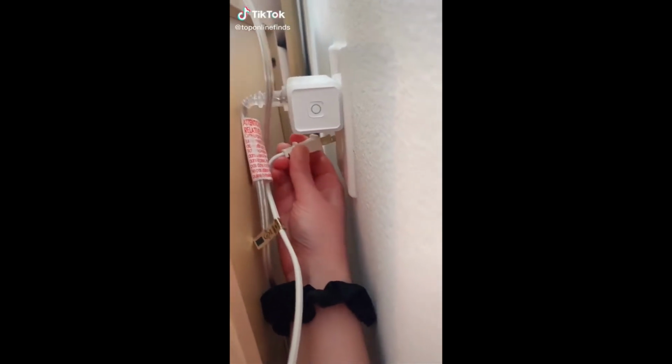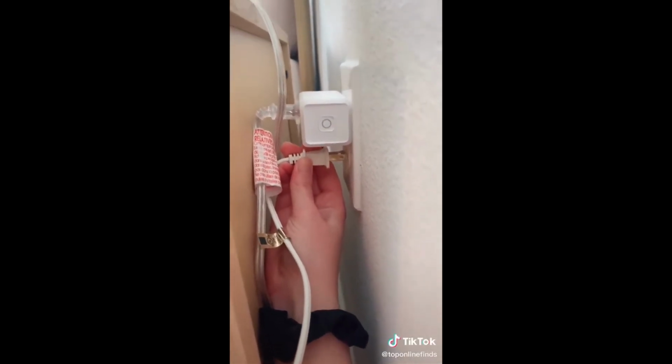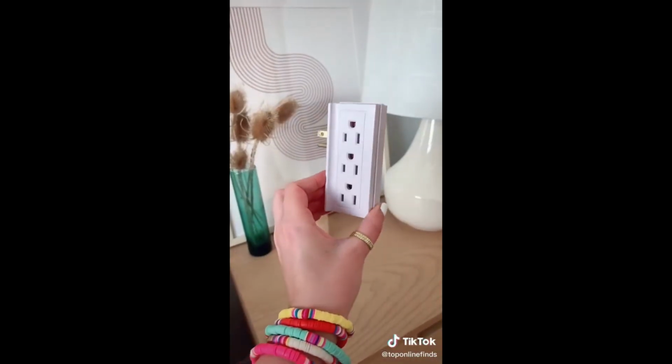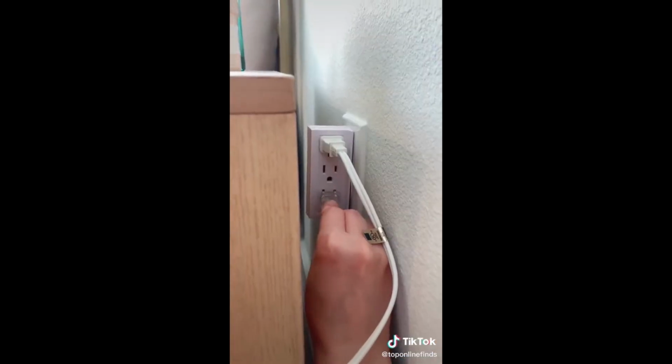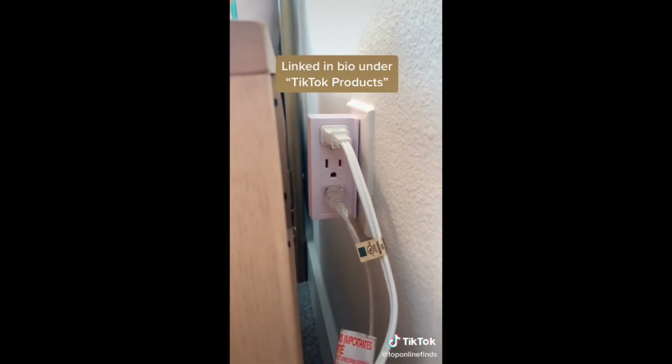You know when your outlets are behind a dresser, nightstand, or TV stand, and it's nearly impossible to plug anything in or get your chargers out because there's not enough room, and then your cords get all bent? Seriously, so frustrating. So I just discovered these side access outlets. It has 6 outlets, and you plug in everything from the side rather than the front, so it just makes your cords and chargers so much more accessible in tight spaces.